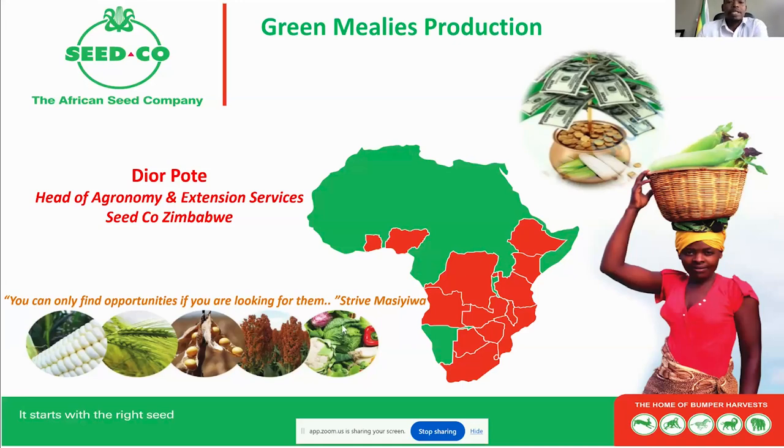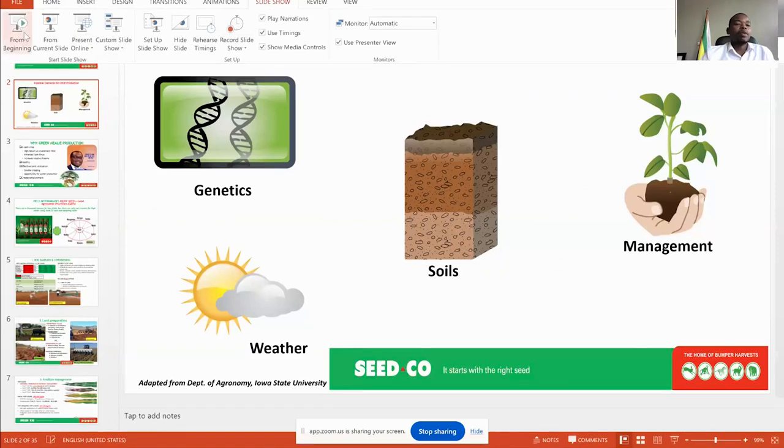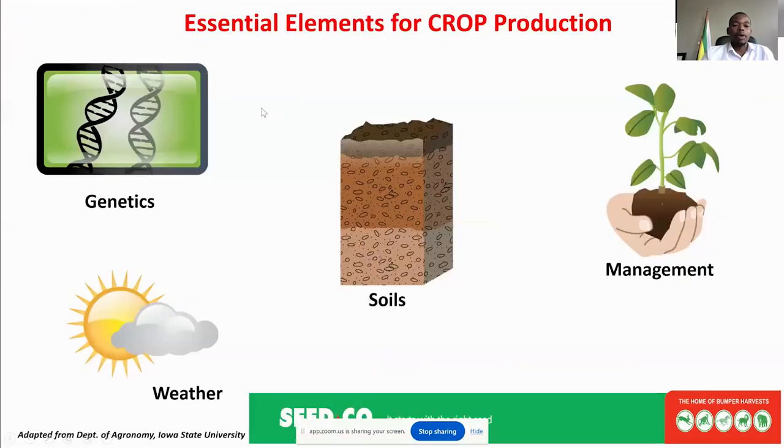Today, our plan is to discuss and have a conversation around production of green mealies. So essentially, what we want to discuss is that when you're selecting a variety, select a variety that is very attractive to the farmer. Select a variety that makes waves in the market.